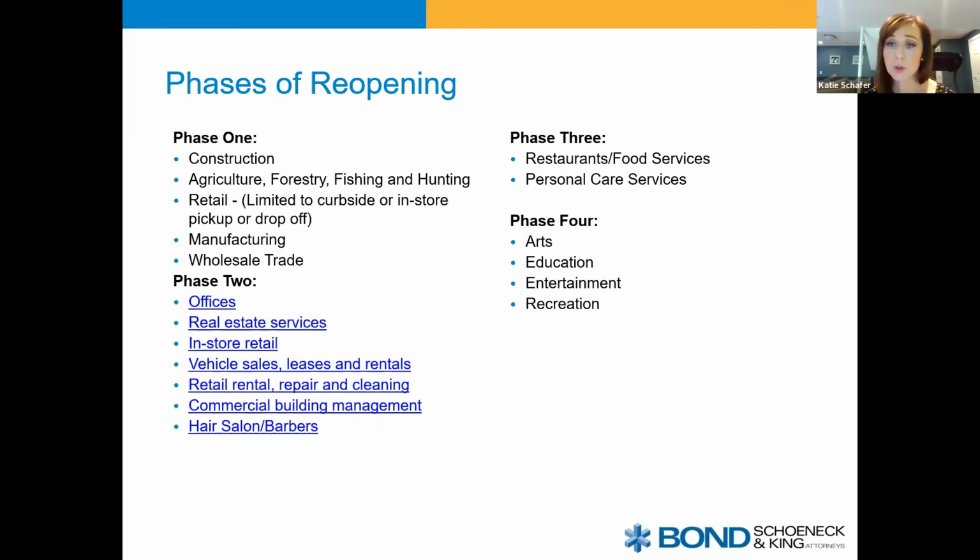And you have to post your workplace safety plans in the workplace. You don't submit them, but they need to be posted. So you need to have them set, they need to be in compliance with the guidelines, and they need to be posted in your workplace.